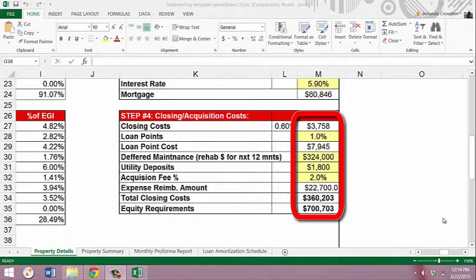I know some people don't use all these fees to calculate the returns, but it is money that has to be put out to purchase this complex, and we believe it should be part of the calculations. So it gives you a true rate of return on your investment dollars.